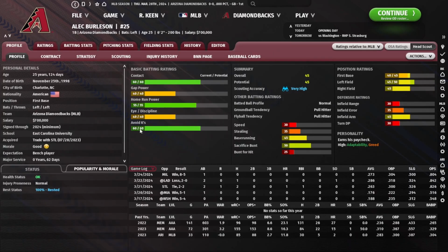So we're at Alec Burleson here, the former ECU Pirate, who absolutely tore up AAA last year with Memphis, getting a shot here as the everyday DH and seeing if he can cut it up here in the big leagues. I very much like the contact, the home run power, and the avoid K. We'll see if it translates to actual results here in the big leagues.